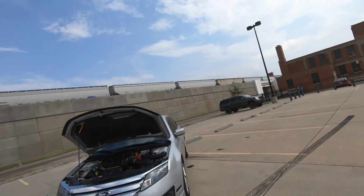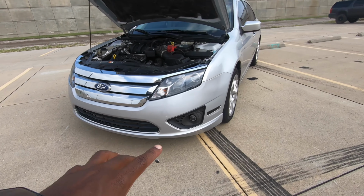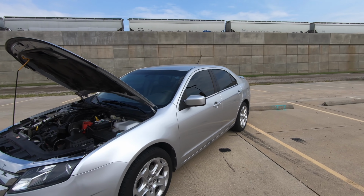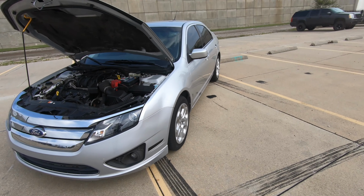Anyways, that does conclude my list. Just to go over one more time, we got the looks: the front end, front bumper piece, the little tinted side marker, the tinted windows, silver on black, I mean black on silver, whatever you want to call it. Great look in my opinion.